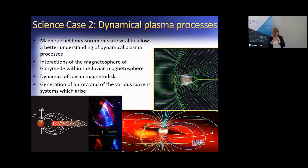And then top right, you've got Ganymede. That's got its own planetary field embedded in the magnetic field of Jupiter. So you've essentially got a mini magnetosphere inside the Jupiter one. And so it's a unique system. And by spending at least 3 years there, it will allow us to much better understand it.